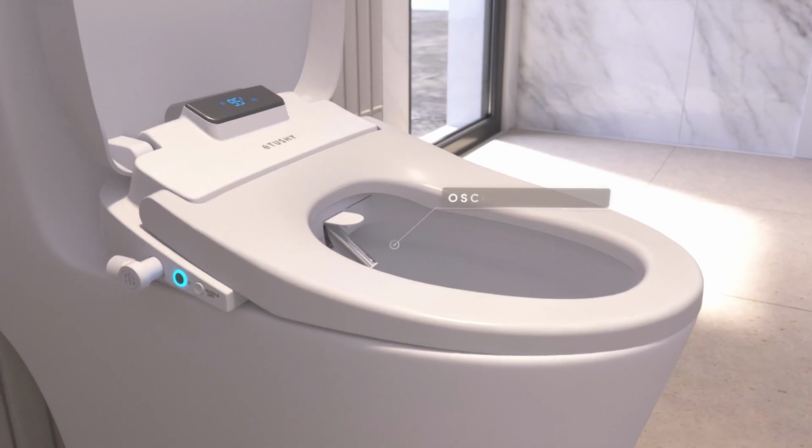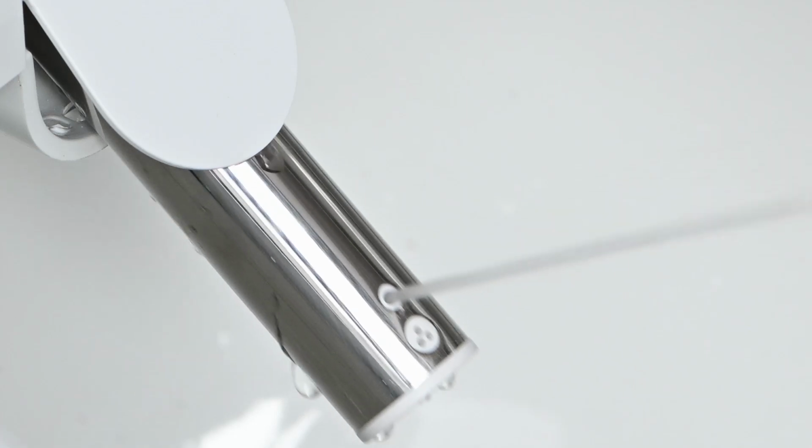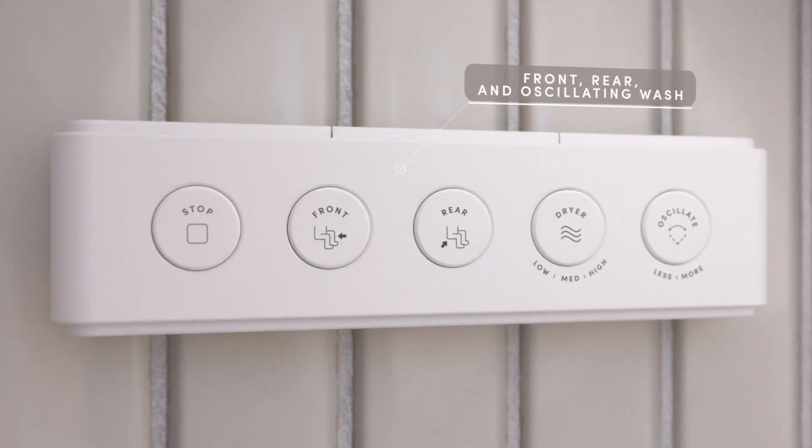I love that this model also features an oscillating spray with 2 settings. That means you could achieve both a front and back wash for a 180-degree clean. By the way, if you've got a vulva, you're going to love the reach of this oscillating spray. It's like a refreshing, comforting mini shower during your period.